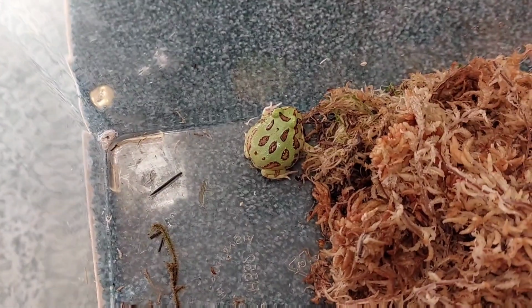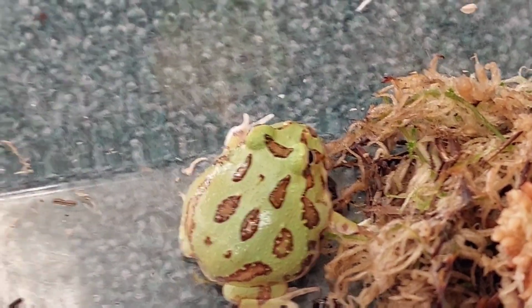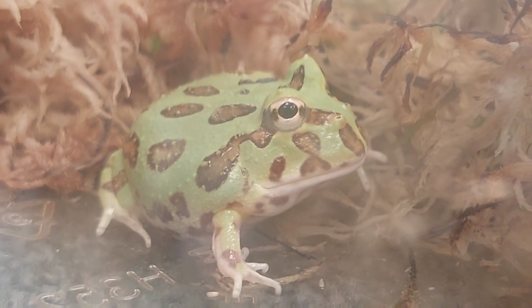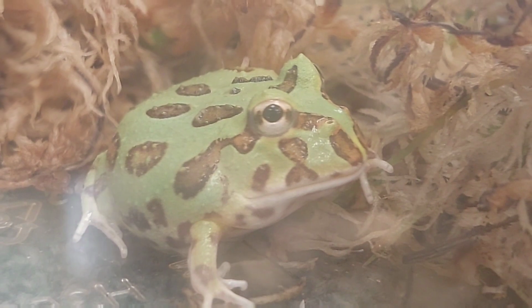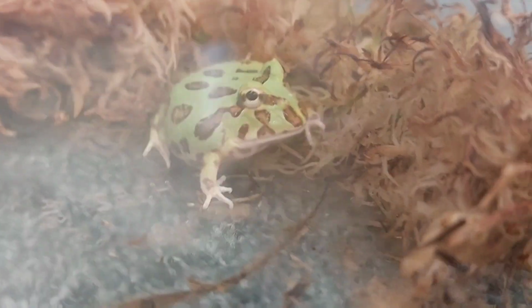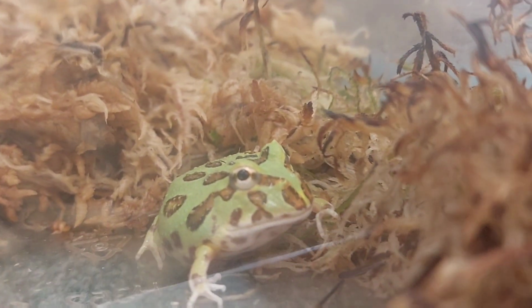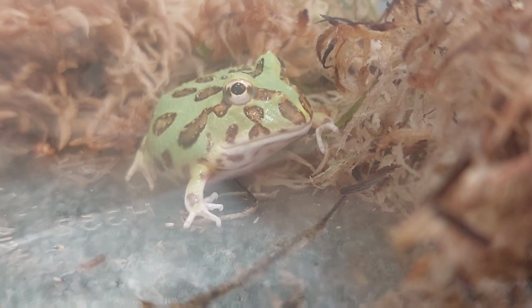So, if you remember, last week we gave the Pac-Man frog his first ever full pinky. He's so fat, it's amazing. What are you doing, little dude? Look how chubby he is. You're more body and legs, mate. You've put so much timber on. Look at the size here. He's all big and fat. Oh, I'm happy with that. You're a big fat froggy. Morgan's doing your water bowl, and then you can go have a swim.